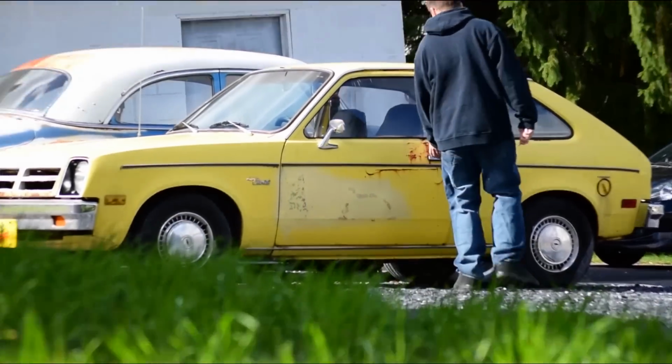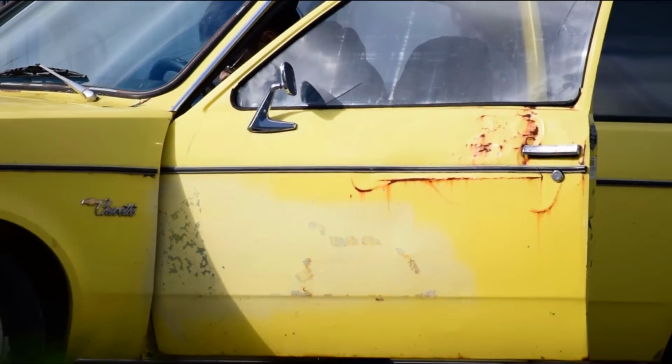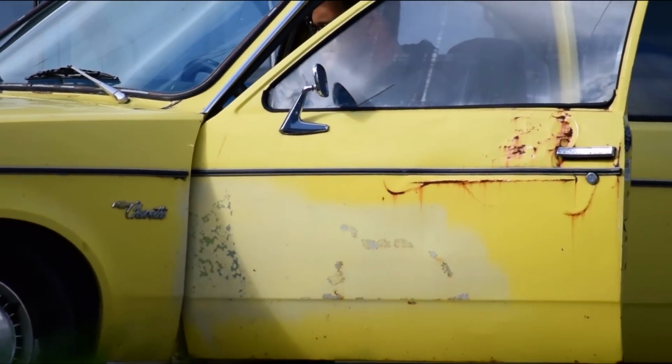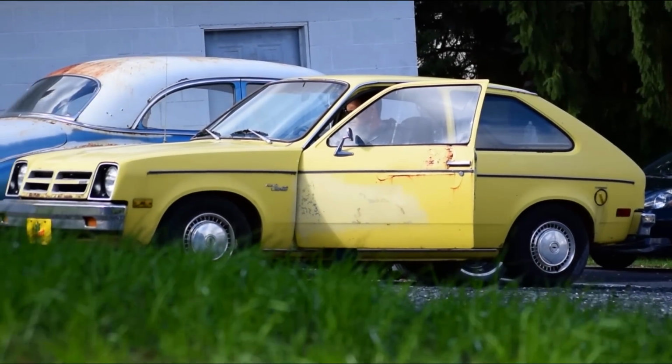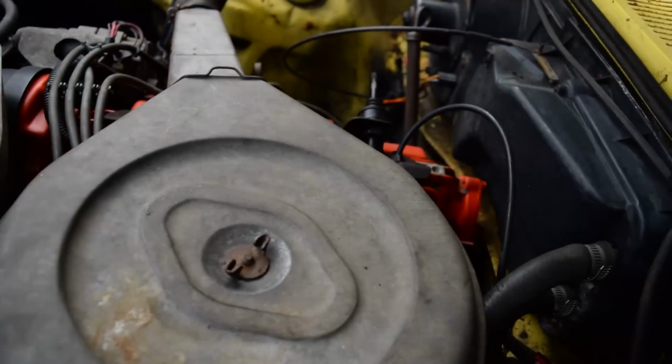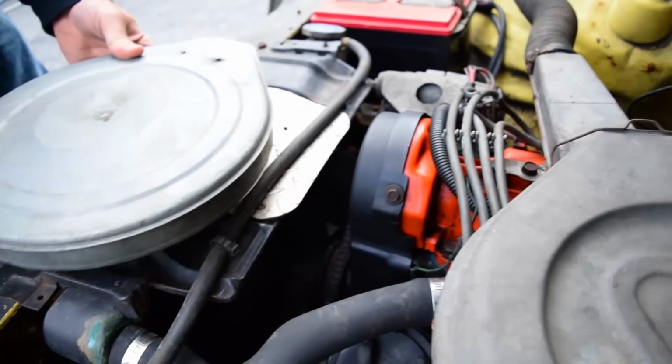1976 Chevrolet Chevette. When the gas crunch happened, all the American manufacturers had to do something. And they were freaking out. We gotta do something. And here it is. This is the solution. It's something. I wasn't kidding about the non-serviceable air cleaner. It really was one gigantic piece of metal you were supposed to throw out.